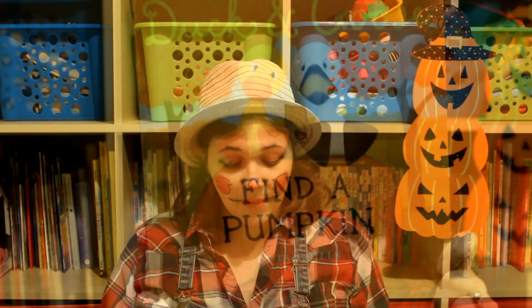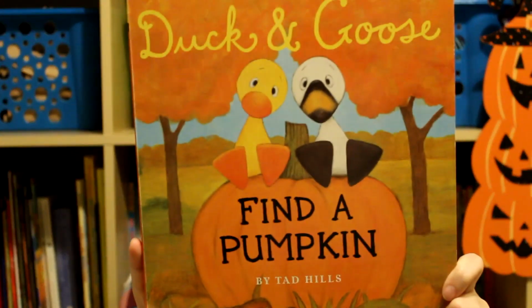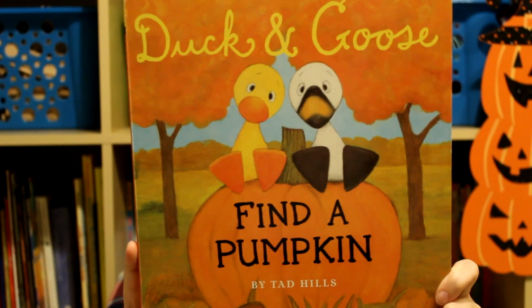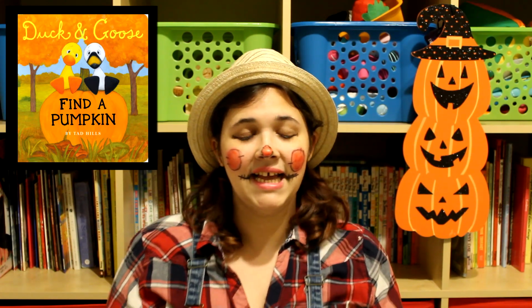So we will start off with this one, Duck and Goose Find a Pumpkin by Tad Hills. This book is phenomenal for toddlers. It's very short. It has very few words on the page, so it's easy to keep their attention. It is about friends Duck and Goose and how they want to find a pumpkin like their friend Thistle has, and they search all over the place and they can't find one until in the end, of course, they do in the most obvious of places.